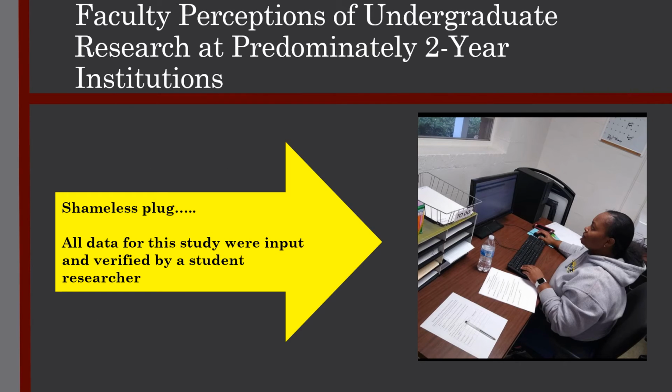Even though this study was about faculty perceptions of undergraduate research, we used undergraduate researchers to input the data. And so this is just a little shameless plug on how you can implement undergraduate research, even in studies that perhaps are not focused on undergraduates.